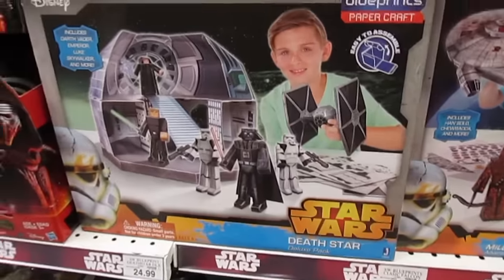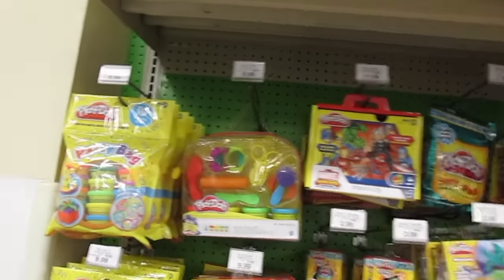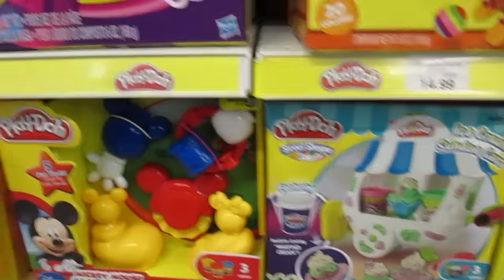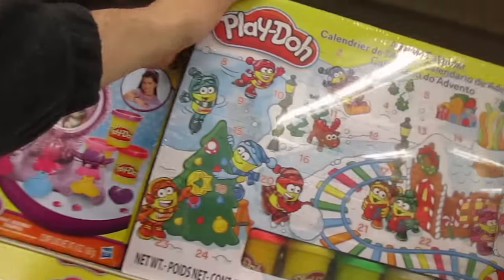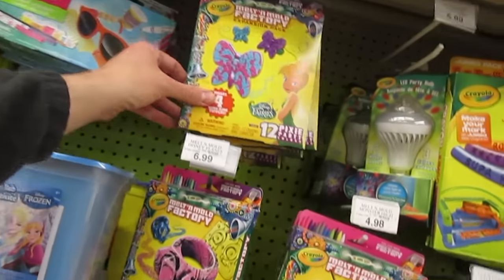Oh, that's cool. These Color Lives are really cool too. And there's a Barbie one. And this one's Skylanders. That's awesome. Play-Doh. Disney ones, Sweet Shop, My Little Pony. Oh wow, it's a big bucket. Whoa, Advent calendar. That's cool. And then Frozen. Then we have the Crayola section.